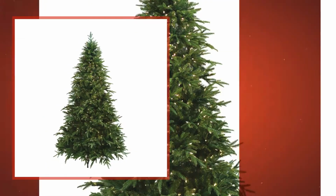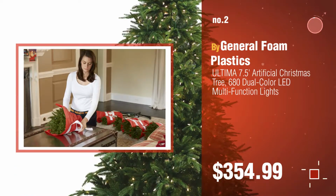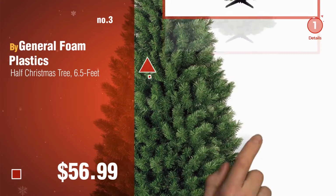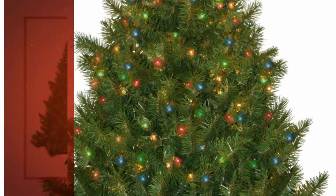Number 2, another great product by General Foam Plastics. Number 3. For more great Christmas trees, gift ideas and deals, click this circle. Number 4.